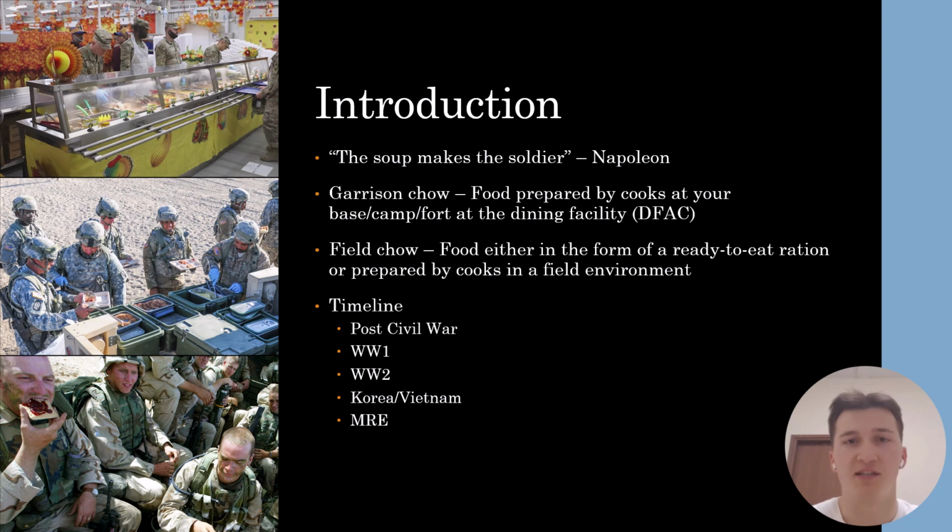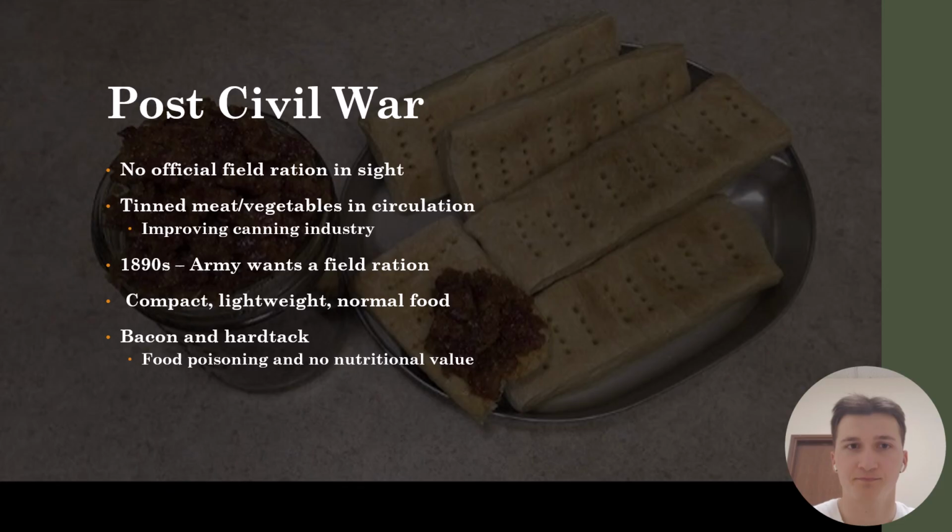To preview the heavy hitters of today's topic, we will see the lack of individual field rations at the turn of the century and the iron ration of World War I. World War II created a need for innovation, and it brought with it the D, C, and K rations among many, many others. The Korean and Vietnam Wars relied on the surplus from the Second World War and created the MCI. Lastly, in 1981, we saw what we have in my hands right now, the MRE in all its packaged goodness.